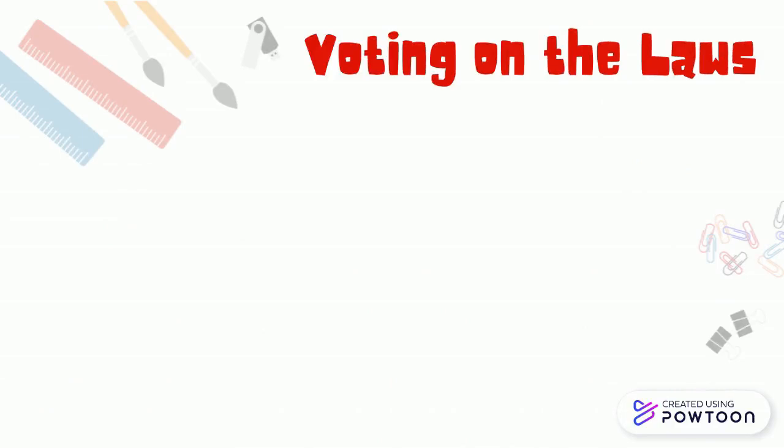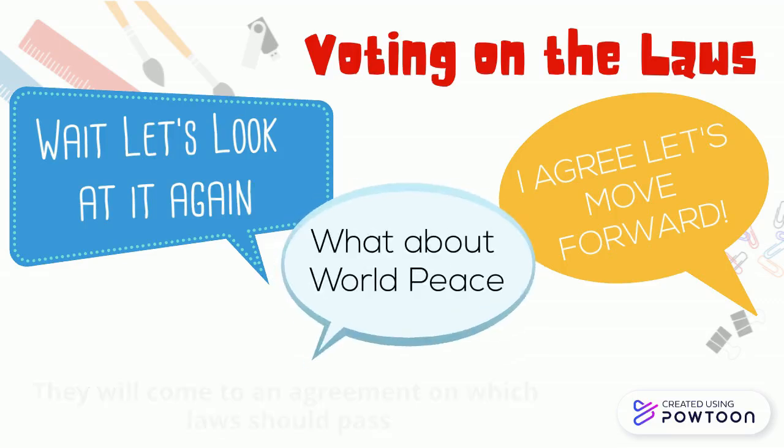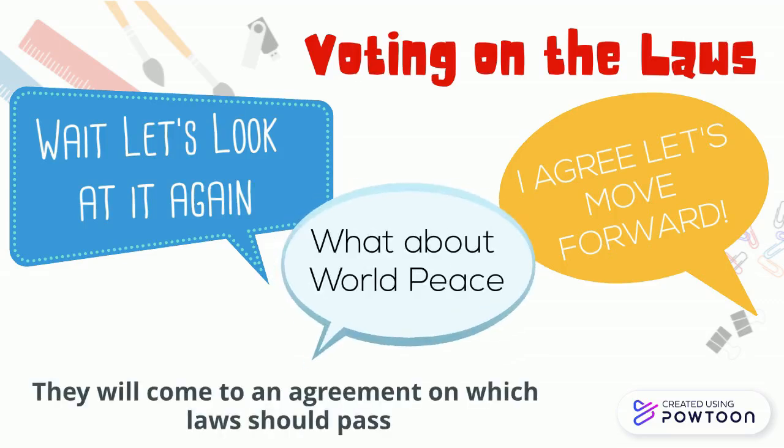The second part is the legislative branch also votes on the laws or rules before they actually become one. This is where the group of individuals chosen will have discussions and come to an agreement on which law should pass or not pass.